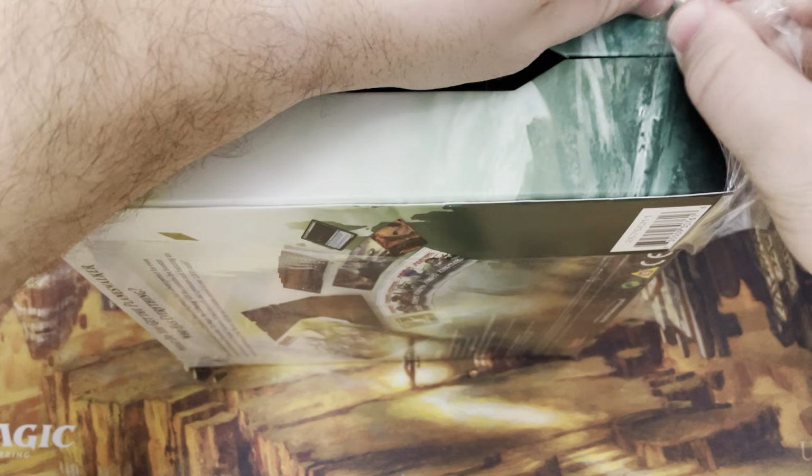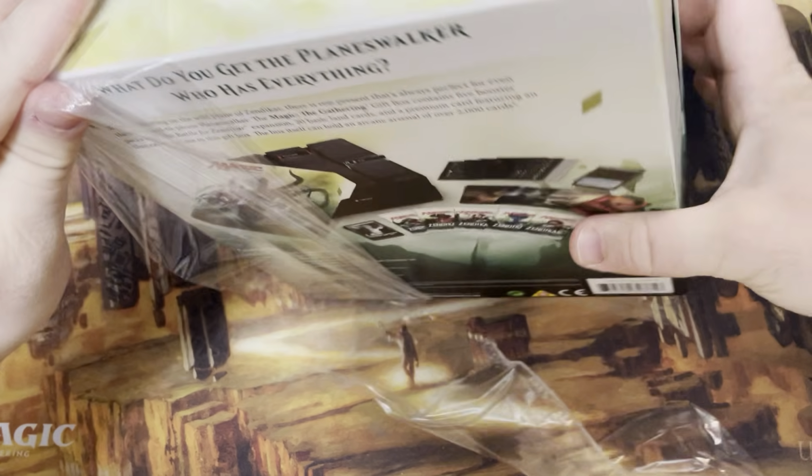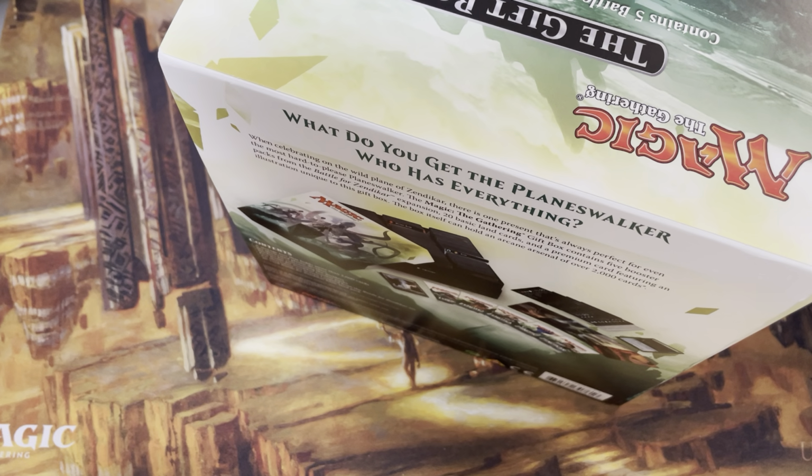All right, man, I can't believe I'm opening this. So I ordered this from Card Kingdom. I had some credit there from some singles that I traded in there. And they sent this to me.